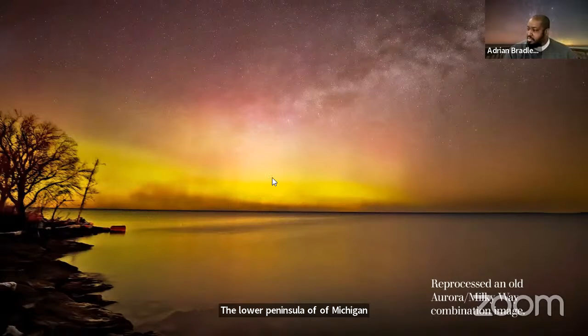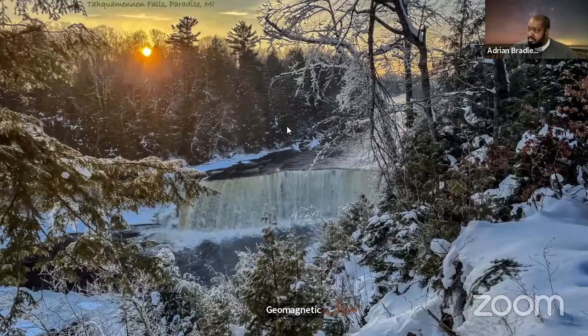This was in 2021. There was a pretty good geomagnetic storm on that night. And here, this was taken with an iPhone. Sometimes you just see something, you take the shot, and if you take it at the right time with the right light, your DSLR camera doesn't have to be out. Any smartphone will do.